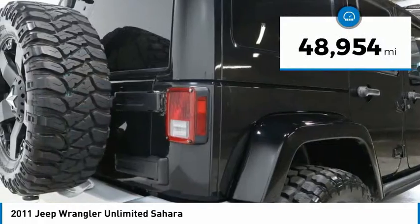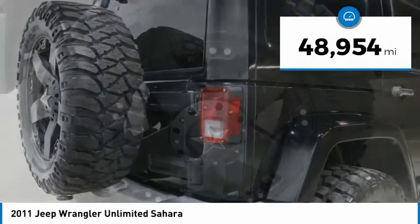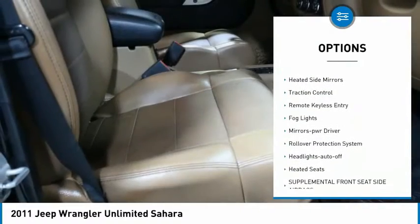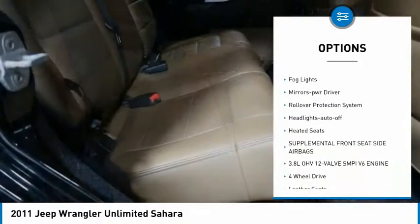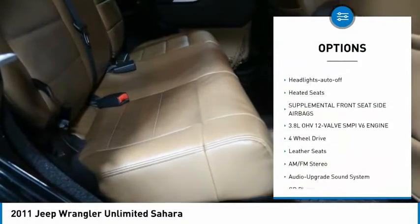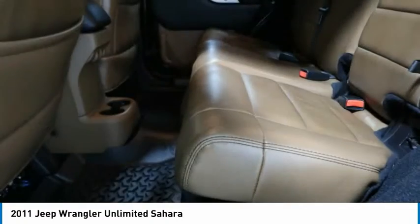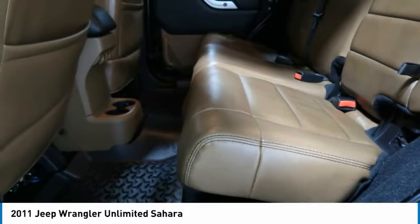This vehicle has less than 50,000 miles. Here are some of this vehicle's great options: aluminum wheels, running boards, heated side mirrors, traction control, remote keyless entry, fog lights, mirror memory, rollover protection system, headlights auto off, heated seats.